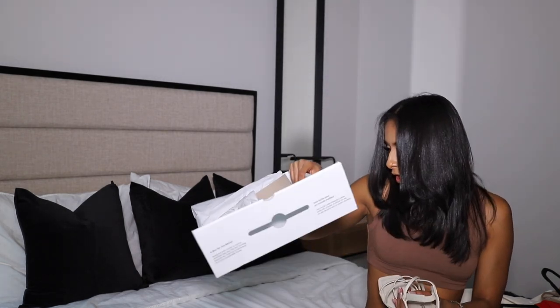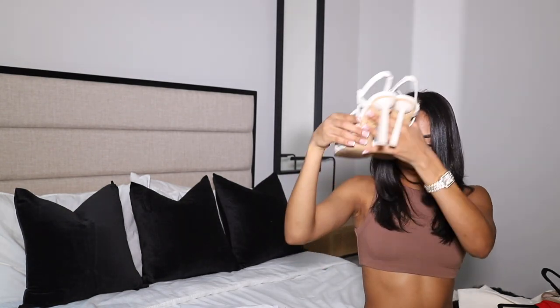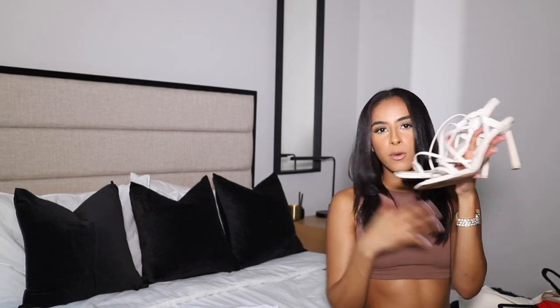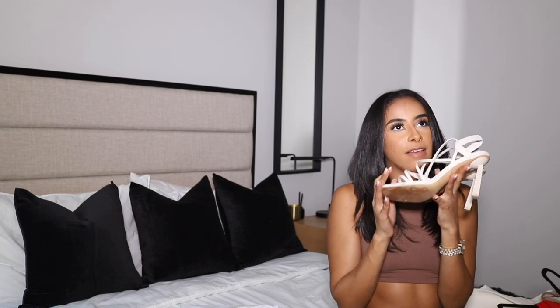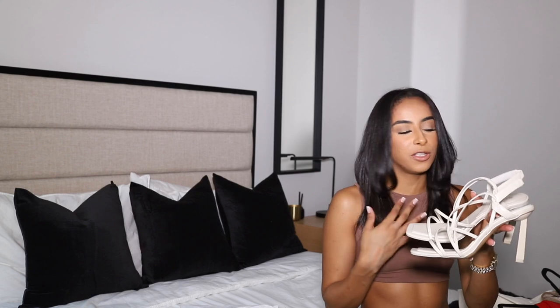All right, so the last thing that I picked up were these pair of shoes or heels from Aldo. So these are the Emilia heels in cream. They are just a strappy sandal. Y'all, if you watch my vlogs, you have already seen these, but these are the most comfortable heels I have ever worn, tried on, purchased. I don't know, Aldo, you did your thing.